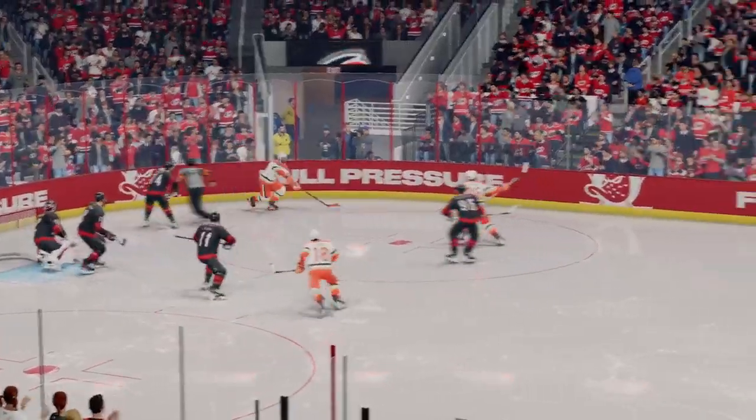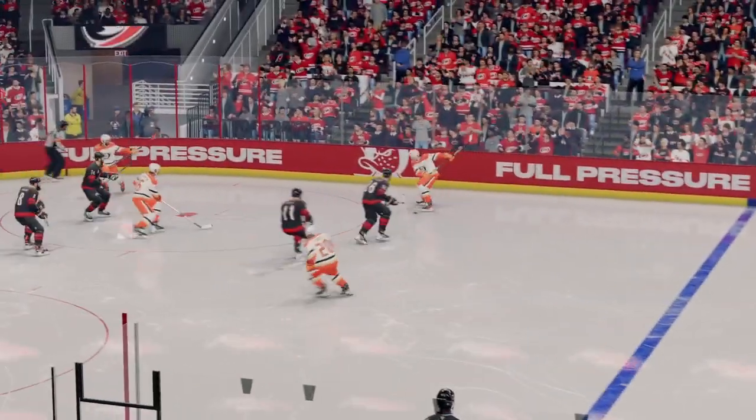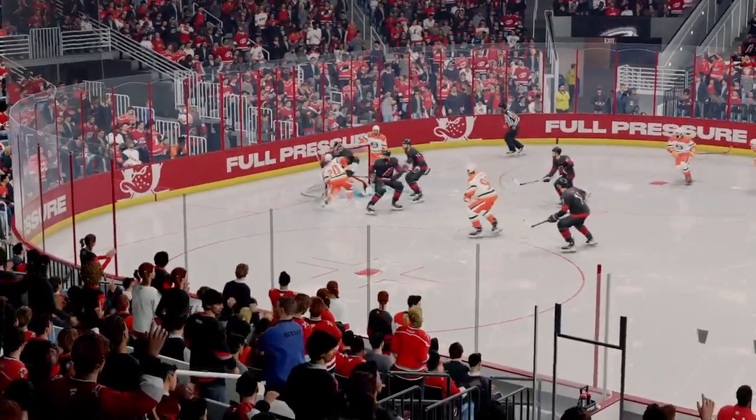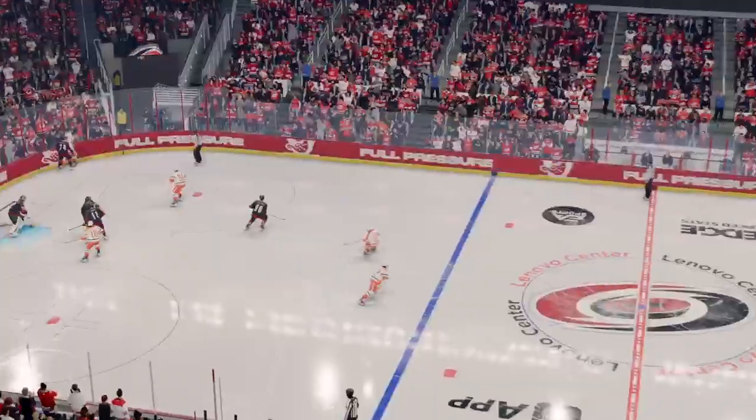But goaltenders are just so good in this league, James. If they see the shot, they are going to stop it. And so you got to get traffic in front of the net. On this power play, they do an excellent job of getting bodies in front of the paint.